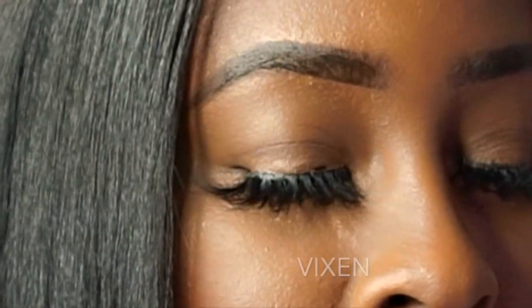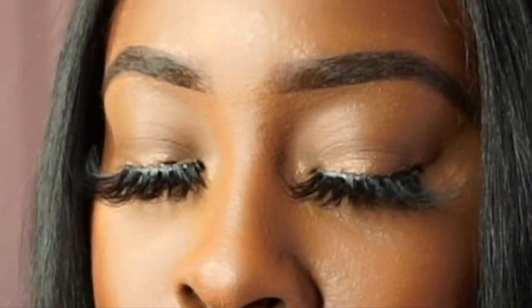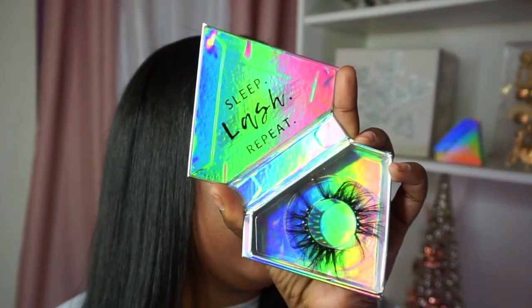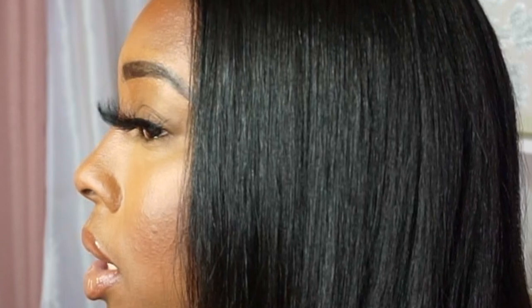Now, these lashes are in the style Vixen. And I'm gonna turn to the side so you can see, look at, so 25mm, the mm is just for millimeters. It's like Gone with the Wind fabulous, in my Kenya voice, okay?